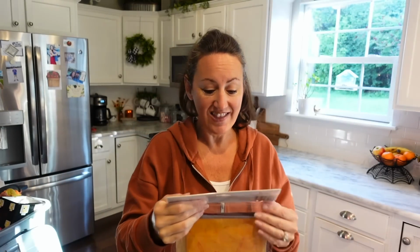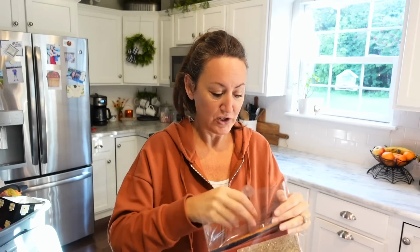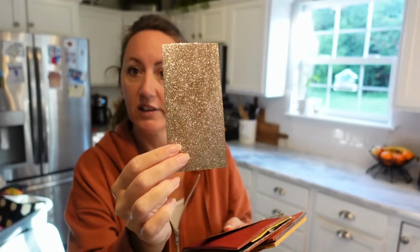Oh, look at this. It's a paper pack. Look at this. The colorings that you can see in here are perfect for fall. This is the crafter square section. It does not say how many pieces you get, but it's basically scraps. But I am curious. Let's see. Oh, it feels like cardstock. That's nice. This is thick. That is really thick. Look at that beautiful glitter. That is beautiful. So I got 2 of those in this one.